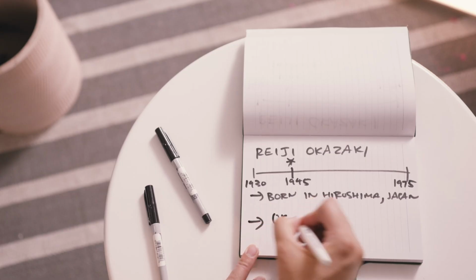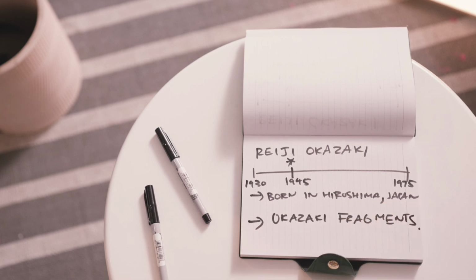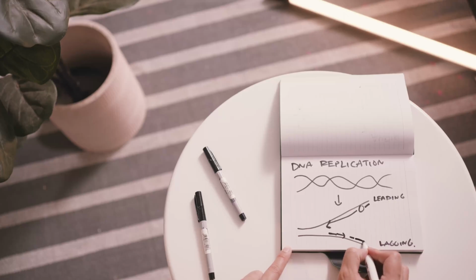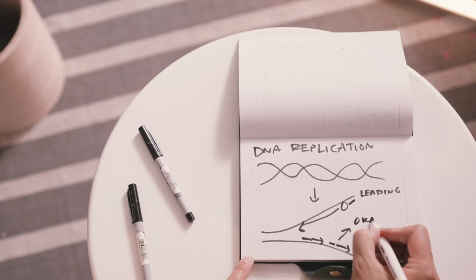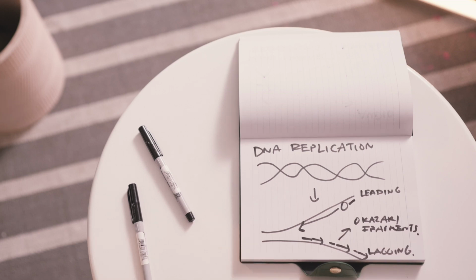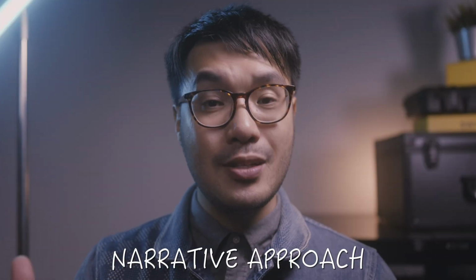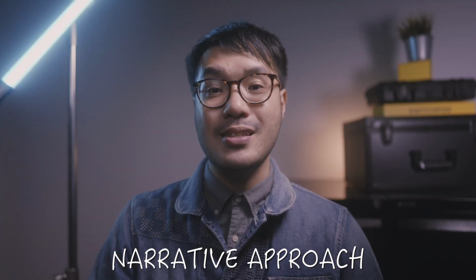His work was continued by his wife, Tsuneko, and his colleagues, leaving an indelible mark on the field. After setting the scene, I introduce Okazaki fragments, small pieces of DNA named after Reiji and Tsuneko's work, a crucial piece of the puzzle in understanding how the leading and lagging strands of DNA were copied in different ways. A storytelling or narrative approach can be very engaging if done well, and the more you practice how to do this in teaching, the easier it will be to translate into your research talks.